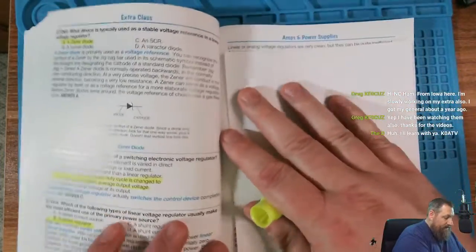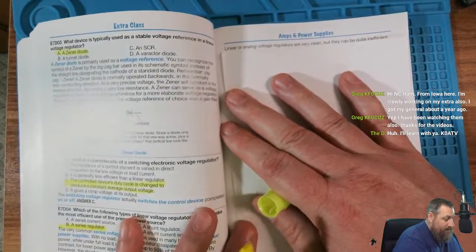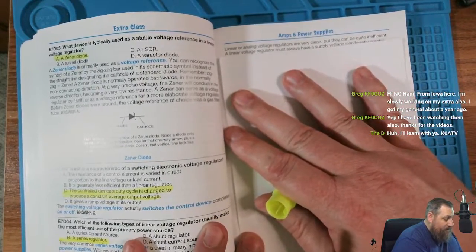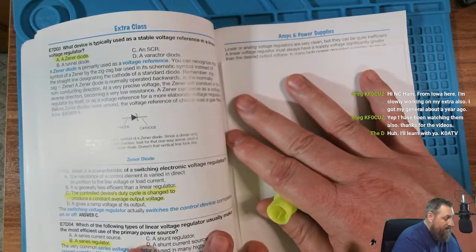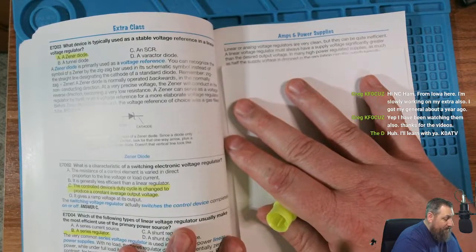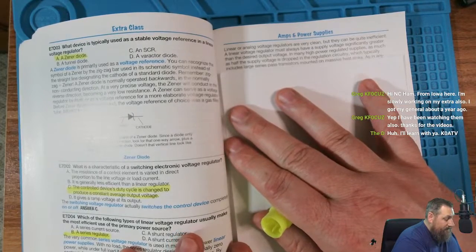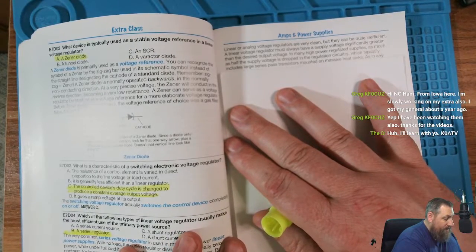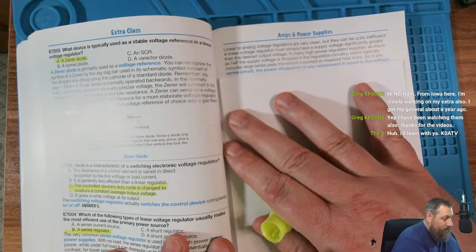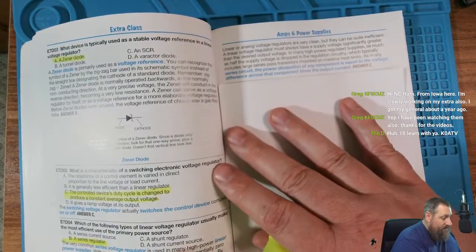Linear or analog voltage regulators are very clean, but they can be quite inefficient. A linear voltage regulator must always have a supply voltage significantly greater than the desired output voltage. In many high-power regulated supplies, as much as half the supply voltage is dropped by the regulator circuitry, which typically includes large series pass transistors mounted on massive heat sinks. As in any series circuit, the power dissipation of any component is equal to the voltage difference across that component times the output current. So the correct answer is C.